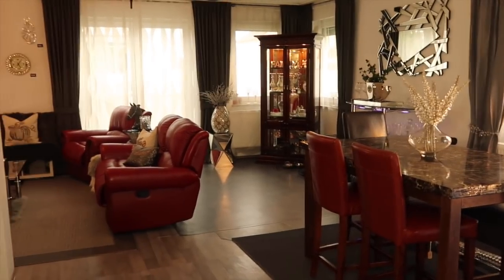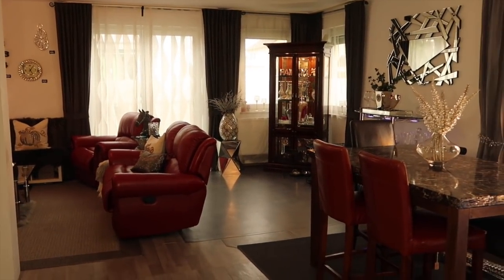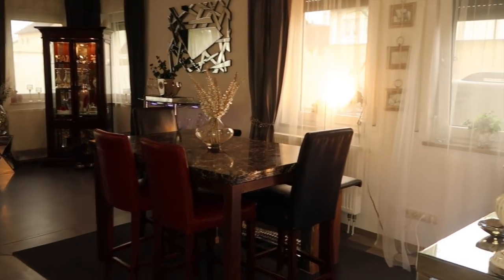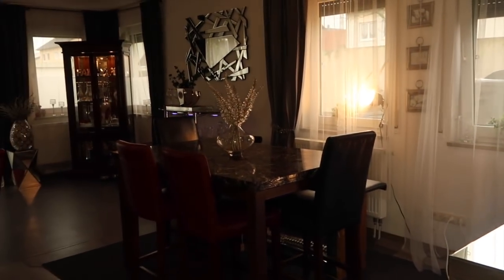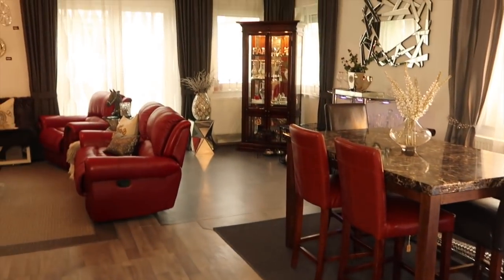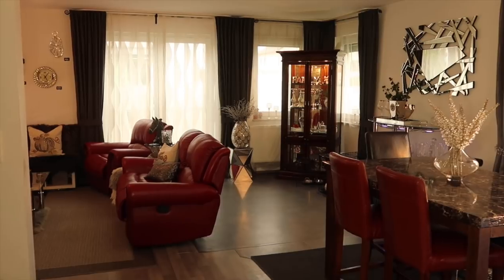So what do you guys think? Down in the comments, let me know, what should I do differently? Because I'm here for the suggestions. I just don't know what else to do. I tried to keep it light and airy, but people say, you have too much stuff. What would I get rid of?